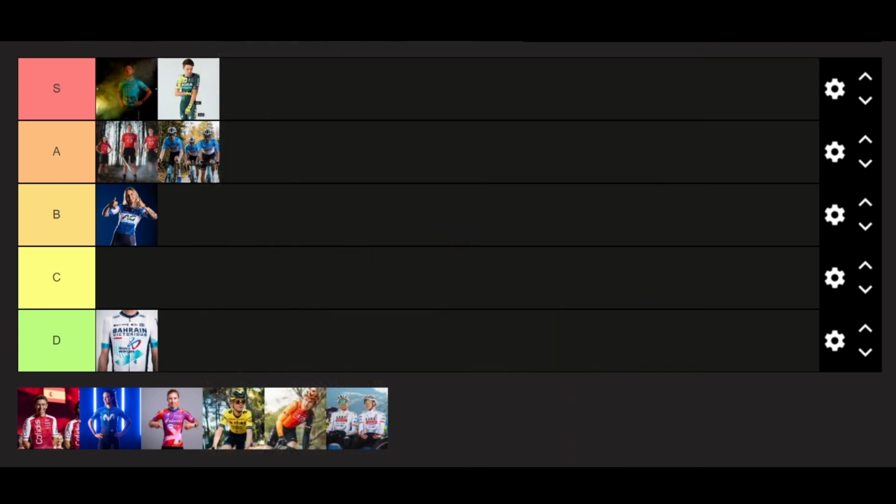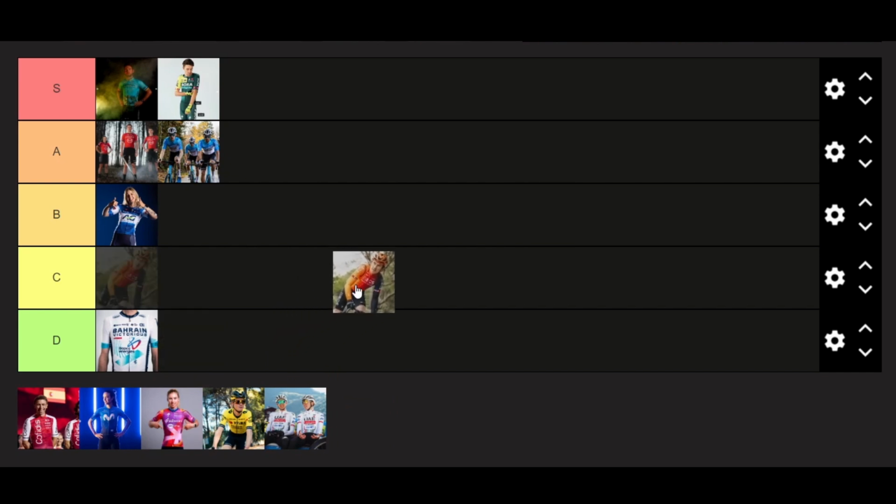However, the next one, I struggled with this one for a long time. This is the Ineos kit, and at the end of the day, it's a B tier.